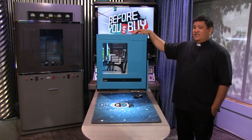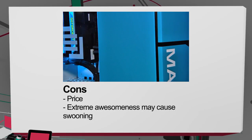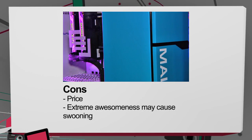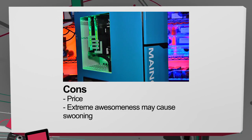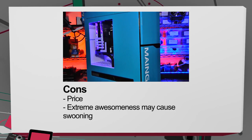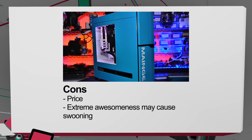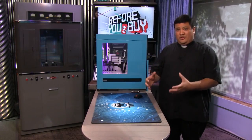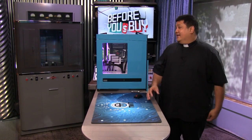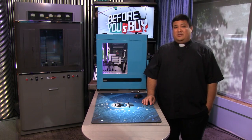Now, let's talk a little bit about the cons. And I really can only think of one thing. It's going to be price. I understand this is an expensive machine. But what it comes down to is, if you can't afford this, you're not going to buy it. But if you can afford it, and you are looking for a lot of power, and you don't want to have to assemble it yourself and support it yourself, then this ends up being a really good deal.